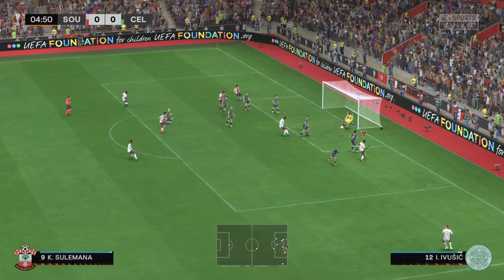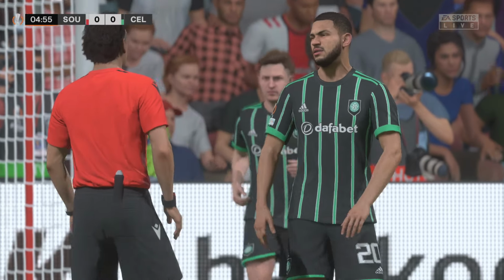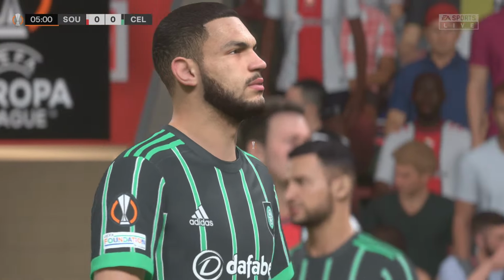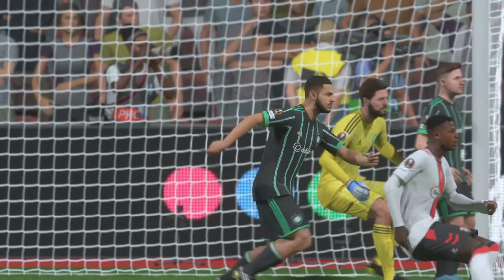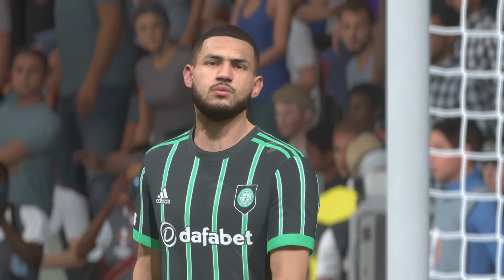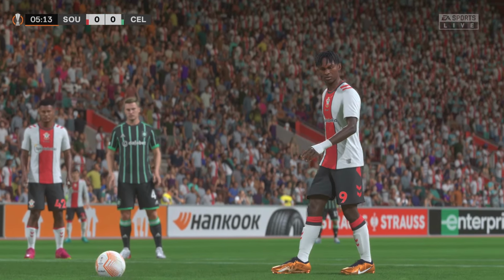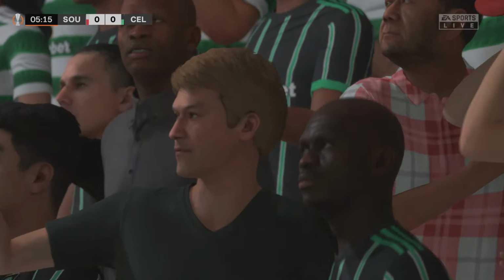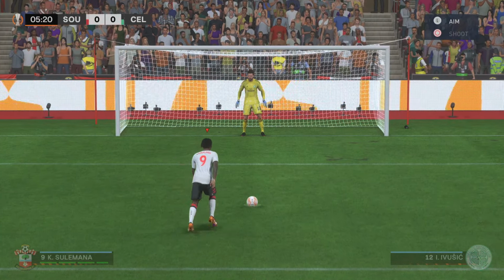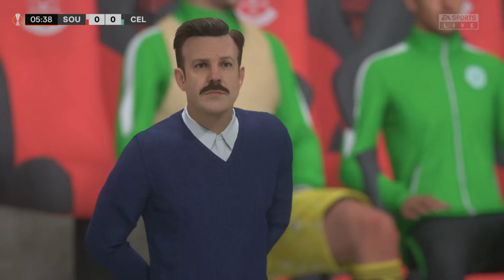Can he deliver it with accuracy? What an important piece of defending. In the opinion of the referee, that is a penalty. This to make it 1-0. The keeper going in the right direction and saving it.